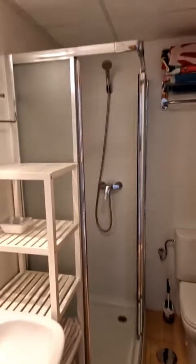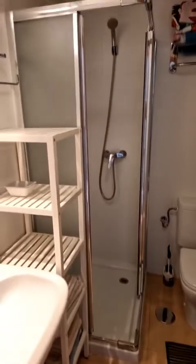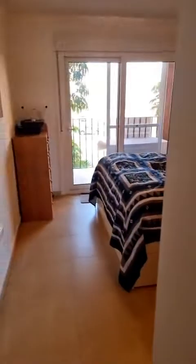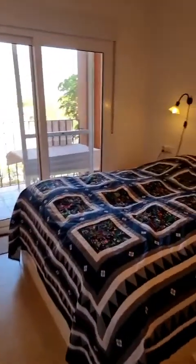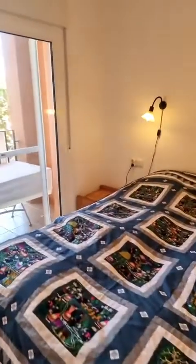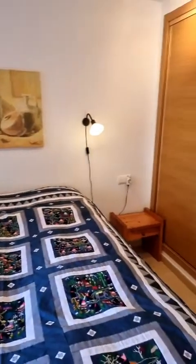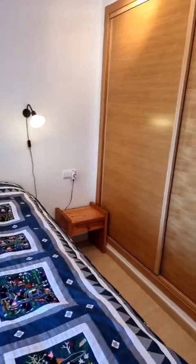And a shower cabin here. The other one, as you have seen, has a large walk-in shower. The second bedroom, and it's beautiful in here because we turned on the air conditioning some 20 minutes ago, and it works perfectly and allows me to work in here without starting to sweat again.